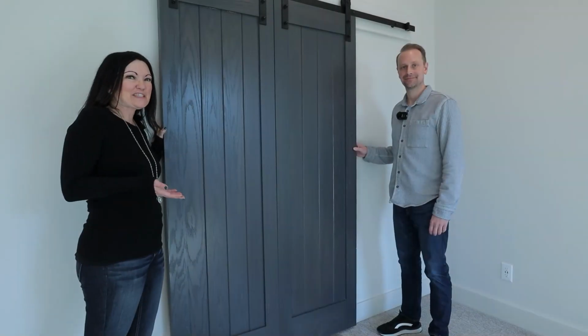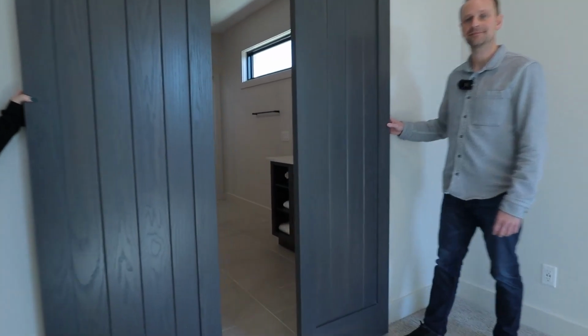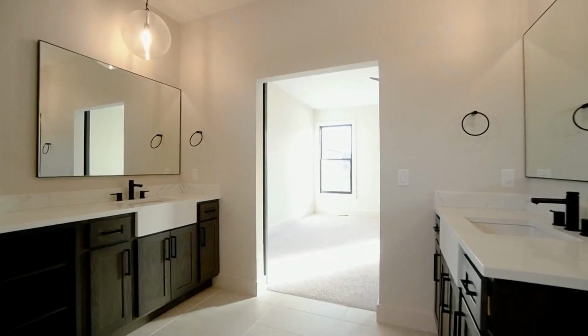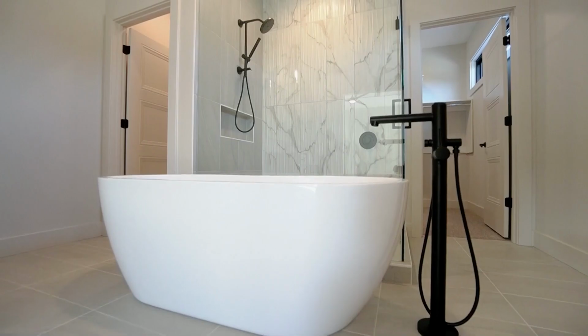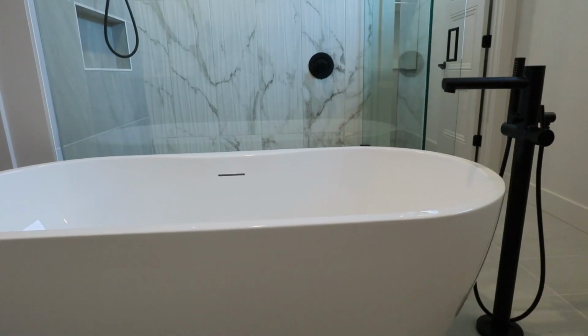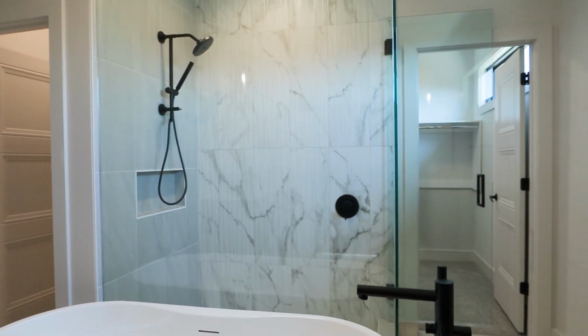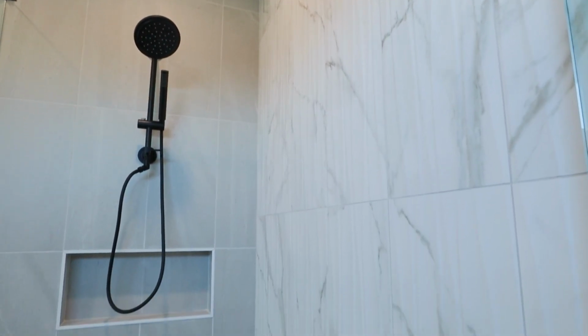So we're here in the primary suite with these custom barn doors that lead directly into your bath. Wow, that freestanding soaker tub sitting in front of the full glass walk-in tiled shower creates a true spa-like oasis. My favorite part is this 3D tile accent inside the shower. I think it's such a cool focal point for this bath.